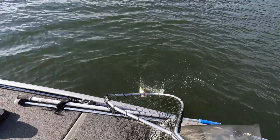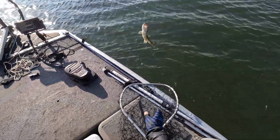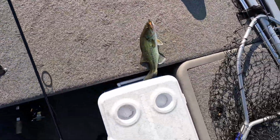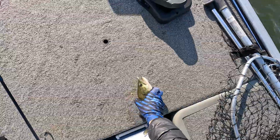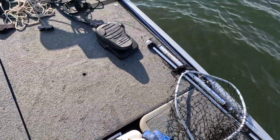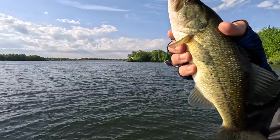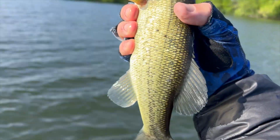Largie in the weeds. Oh, little largie. There we go. Sitting there on the old weeds from last year. Going for the Berkley Gulp. This just reaffirms that the shad bite's still on. Not a huge fish. Pretty one.